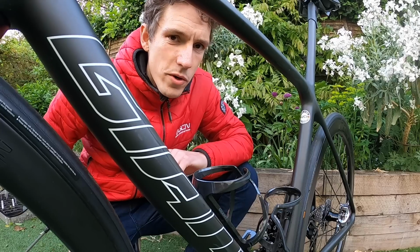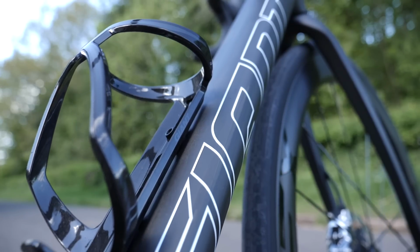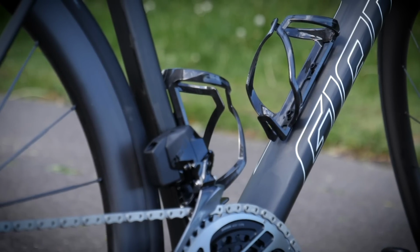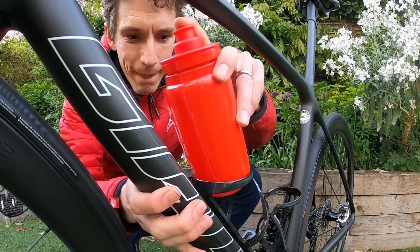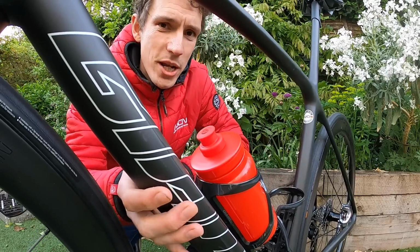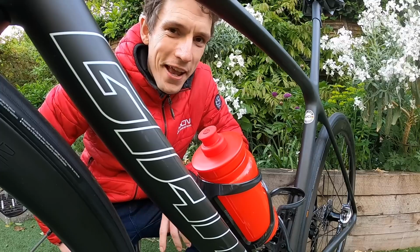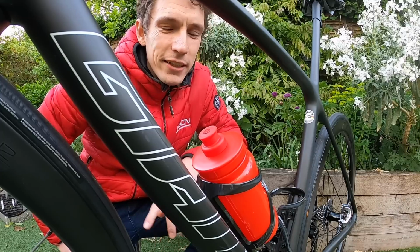Finally, in another nod to real life, Giant have also designed the aerodynamics of this bike to work around a rider carrying 2 water bottles. As you can see, they are shielded behind this enormous down tube. Some might say, Giant down. All right.